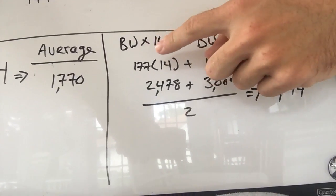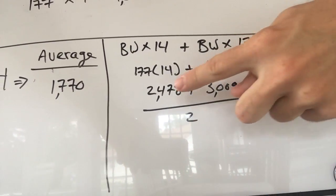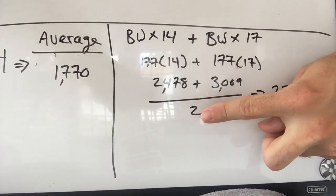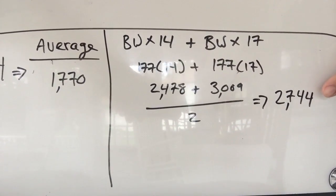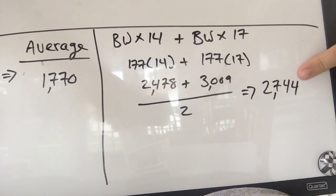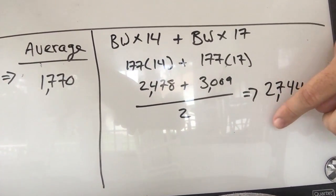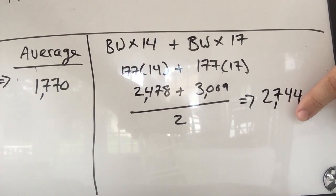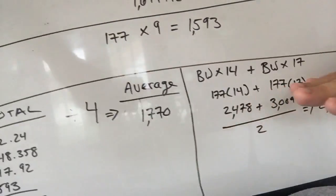So what we do is your body weight in pounds times 14 plus your body weight in pounds times 17, which for me is this, gives you this, and then you divide it by 2 for the average, which for myself comes out to 2,744 calories a day. Now that is what I would need to maintain my body weight at 177. This is going to be the number that we would try to boost our calories roughly back up to on your refeed day by upping our carb levels and decreasing our protein and fat levels, which I will show you right here right now.